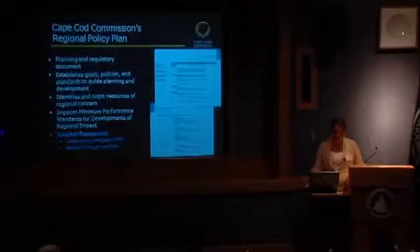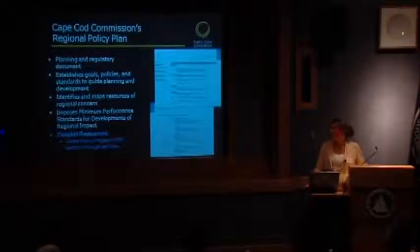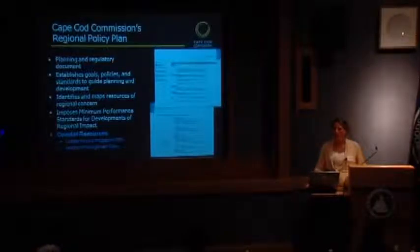Another tool that we have is the Cape Cod Commission's Regional Policy Plan. It's a planning and regulatory document that establishes goals, policies, and standards to guide planning. It identifies and maps resources of regional concern and imposes minimum performance standards for developments of regional impact. The coastal resources section is just one section in the RPP that addresses hazard mitigation. There are, I think, about 11 performance standards within that section.